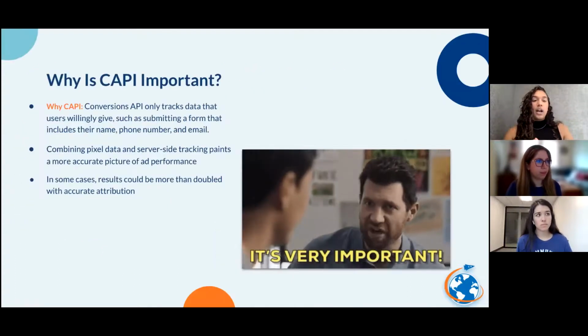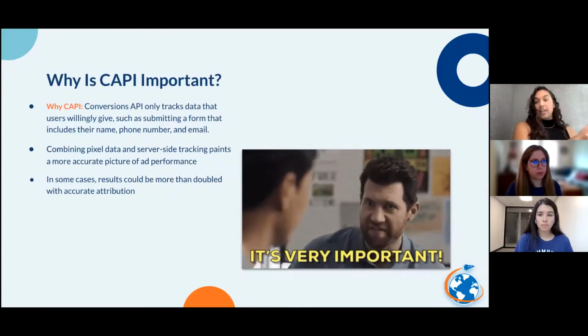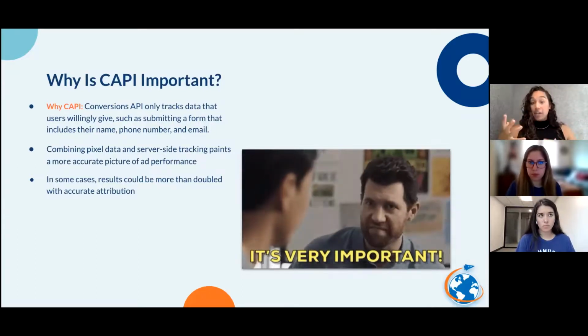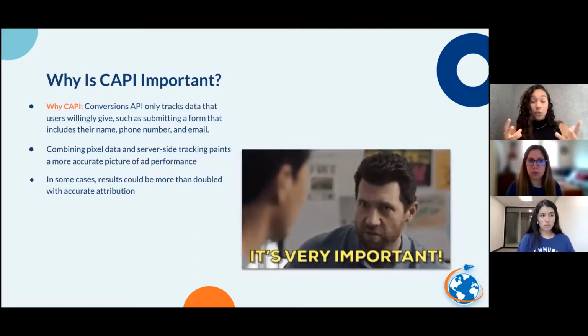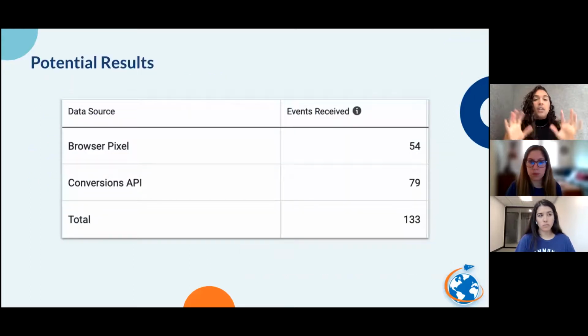And so, why is CAPI important? Essentially, it tracks the data on your site that the pixel does not pick up anymore, like name, phone number, and email. By combining the pixel data with the CAPI tracking, we're able to have a more accurate picture. And in some cases, a lot of our results are doubled because the pixel is dropping quite a bit of this. This is an example of one of our campaigns where the pixel itself only picked up about 54 events. But when we had conversion API tracking, we had missed almost 79, almost 80 events that happened.